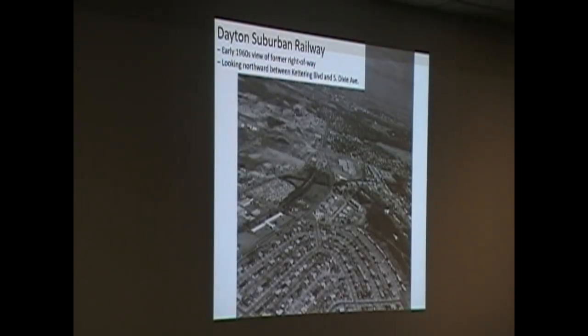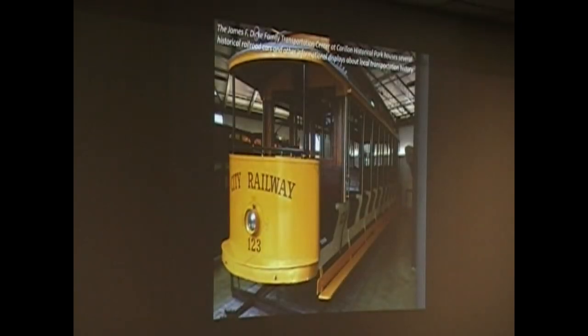Here's an early look, 1960s, a little bit of the route still preserved right there. This is looking northbound on Dixie. This is the old Hillsdale Shopping Center. Dorothy Lane here, our Pancake House, Golden Nugget here, the Walmart store here, and the rail line came right through here. I don't think any trace of it's left there, but a little bit of it there.